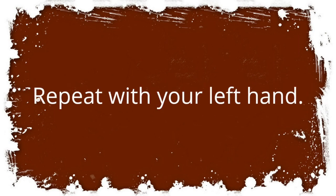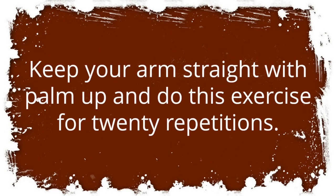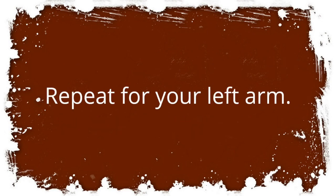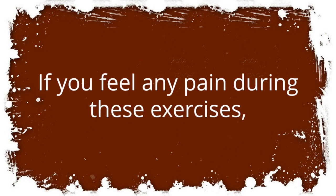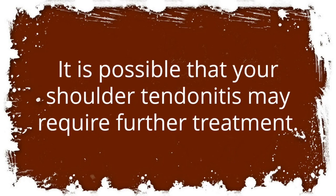Now get the same weight, and instead of moving it out to your front, move it out to your side. Keep your arm straight with palm up and do this exercise for 20 repetitions. Repeat for your left arm. If you feel any pain during these exercises, stop and follow up with your healthcare provider. It is possible that your shoulder tendinitis may require further treatment.